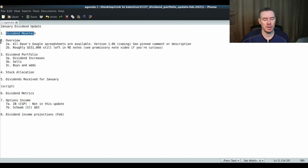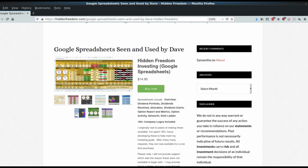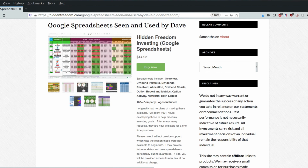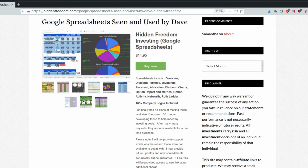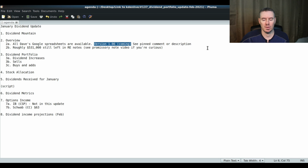So let's look at number 2 here, the overview. All Dave's Google spreadsheets are available. I've talked about this in previous dividend update videos. I am on version 1.06 in my own Google Sheet right now. There's a couple of bug fixes in there. I also changed the options to support long calls and long puts as well. That will be coming eventually, next month or so. I'll make that available, and you'll get an email if you are already a purchaser of my Google Sheets. See the pinned comment or description below if you want to get those Google Sheets.